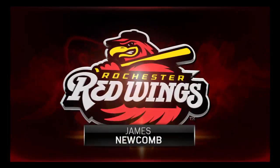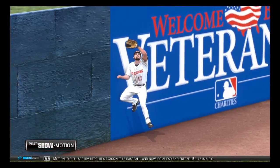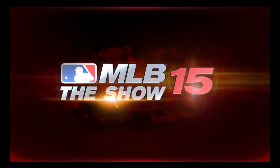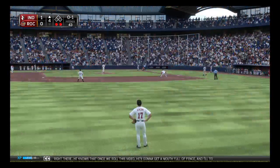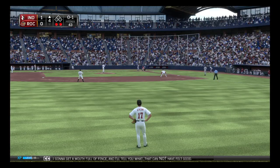Boy, this one deserves another look in slow motion. Hernandez, you'll see him here. He's tracking this baseball. Now, go ahead and freeze it. This is a picture of concentration right there. He knows that once we roll this video, he's going to get a mouthful of fence. And I'll tell you what, that cannot have felt good.